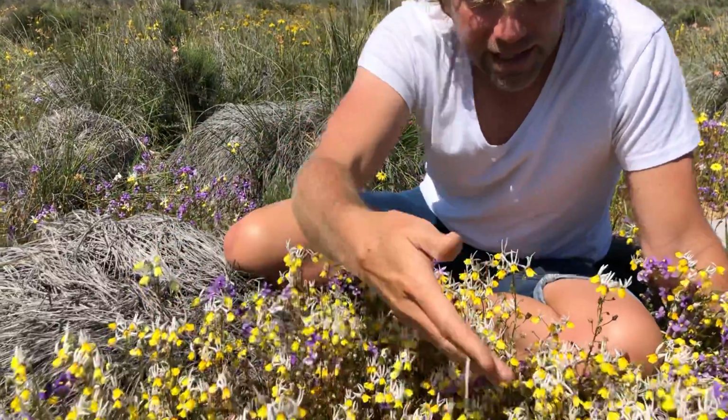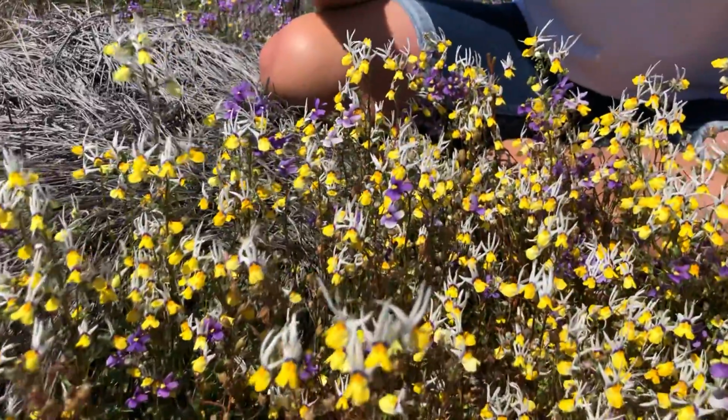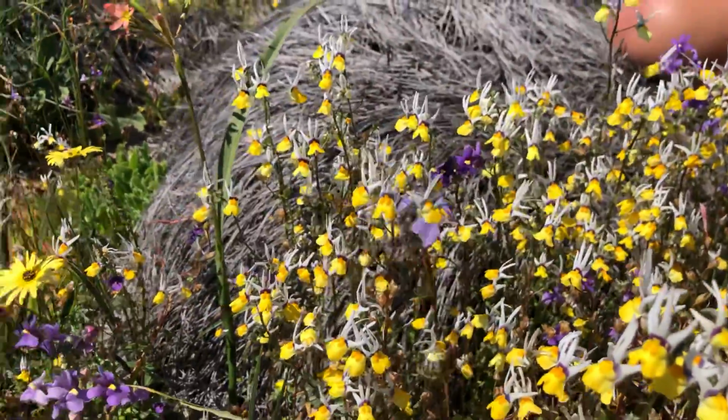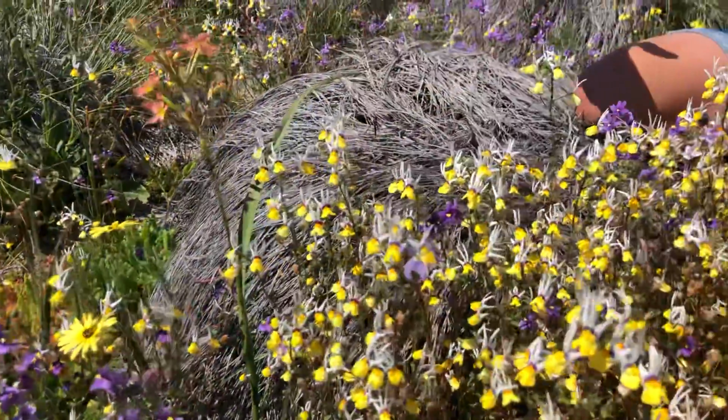There's a few other Nemesia species here too. This beautiful purple one is Leopoldii. So gorgeous, even mixed together. There's even a Moraea in here, a wild iris. But this mix, I would do anything to have this in my garden.